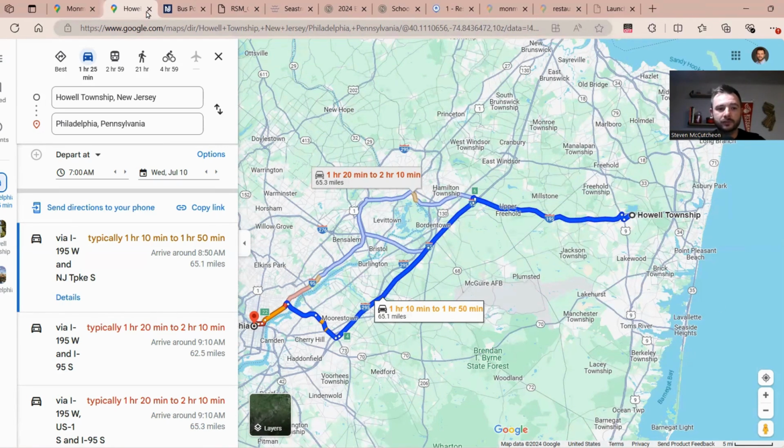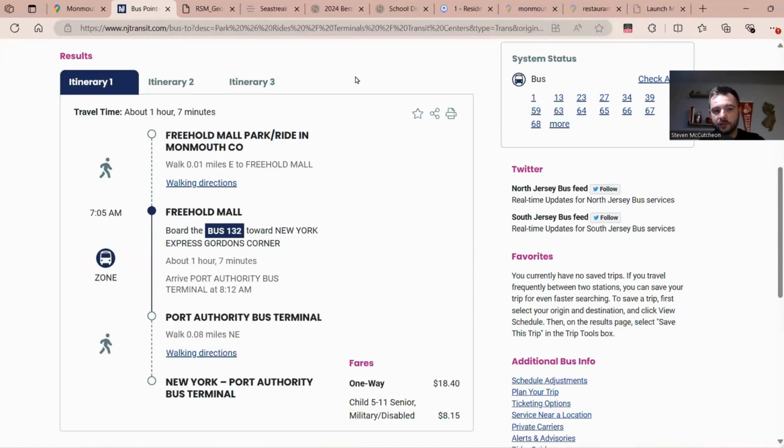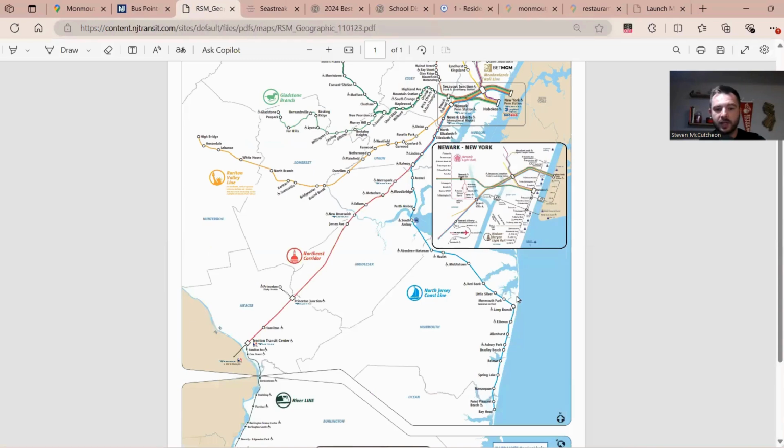Back to New York, you can take the bus, train, or the ferry over. We'll start off with the train real fast. As you can see, all the way down from Manasquan, it goes down to Bay Head, but this is going to be the North Jersey coastline. So it goes from Bay Head in Ocean County all the way up to Newark Penn Station. So you really don't have to get off the same line.